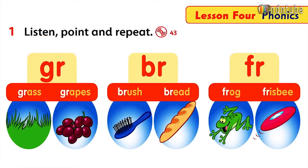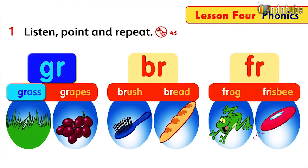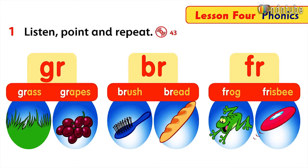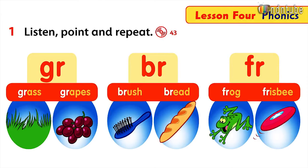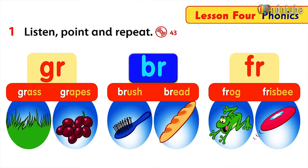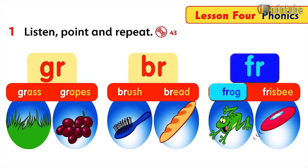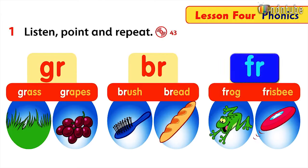Listening 43. Listen and point. Gr. Grass. Gr. Grapes. Br. Brush. Br. Bread. Fr. Frog. Fr. Frisbee.